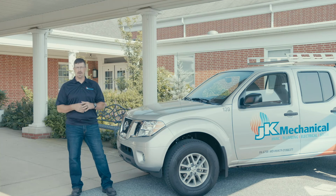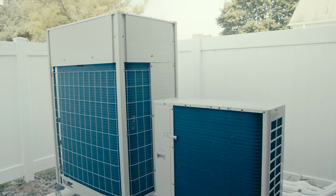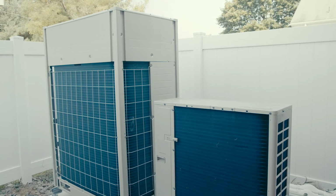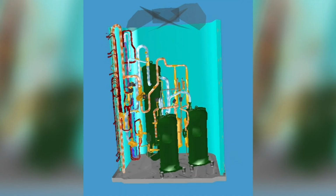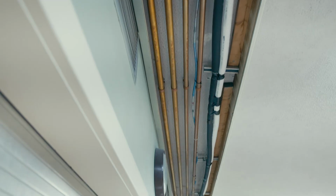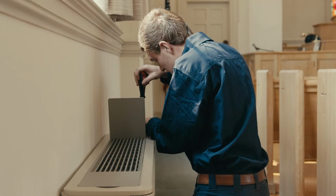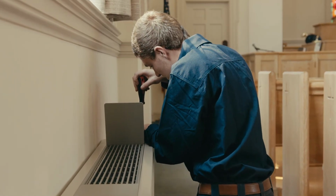VRV stands for Variable Refrigerant Volume, sometimes known as a VRF system. This is a multi-split air conditioning system. It delivers a small amount of refrigerant in any one heating and cooling cycle. The VRV system allows users to control several areas at one time, achieves sustainability, saves on energy costs, and reduces their carbon footprint.